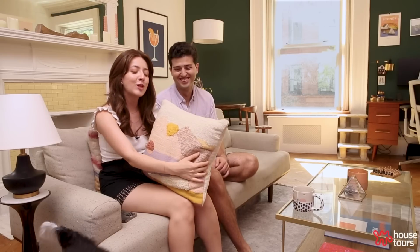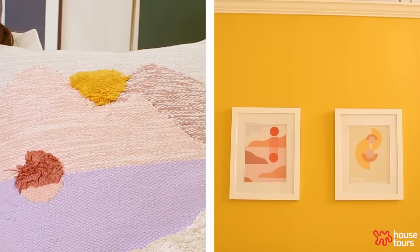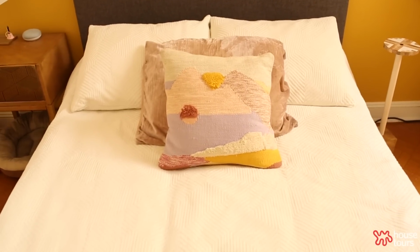And so I looked to my inspiration pillow and I saw this beautiful warm yellow, almost like a mustard yellow. So we went to Home Depot. Thankfully we chose the right one, and we just painted the whole wall, and it just adds a happy warm color to the room. So it's really nice, and when we do fall asleep we don't stare at the wall.